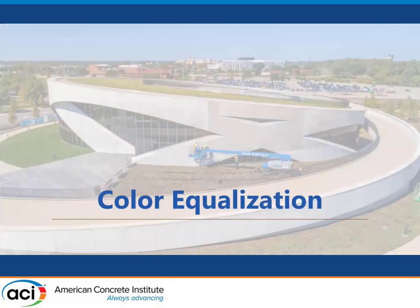Then we get into color equalization. Now, this is big, especially in the northern states, I bet, and up here in Canada where the climate is crazy year-round. And precasters are trying to figure out ways to cast year-round, right? The cast-in-place market has taken a huge hit up here. Precast has just blown through the roof, all pun intended.